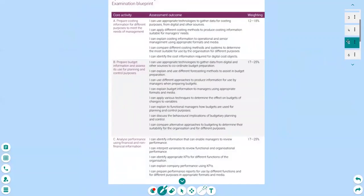Now, what you see on your screen right now is the exact blueprints given by CIMA, what CIMA has given us as core areas that we must focus on in the exam. Now, let's say core area 1 is prepare costing information for different purposes to meet the needs of management. So costing information, straight away take myself to P1 and somewhere E1 as well, because we will look at topics over here. So let's say the first one says I can use appropriate technologies to gather data for costing purposes from digital and other sources. So if you want to use technology to first gather the data, that's your E1 syllabus. And then use it for costing is your P1 syllabus.